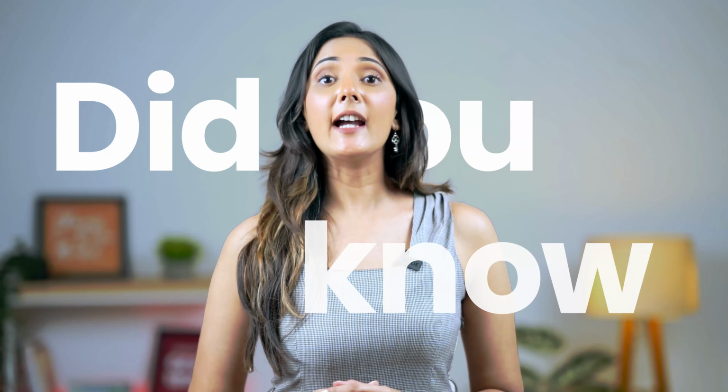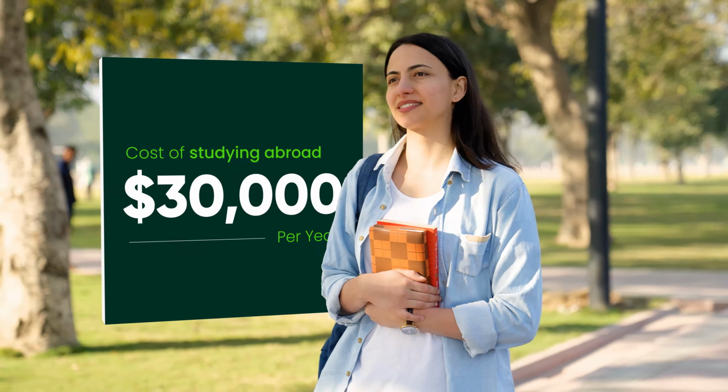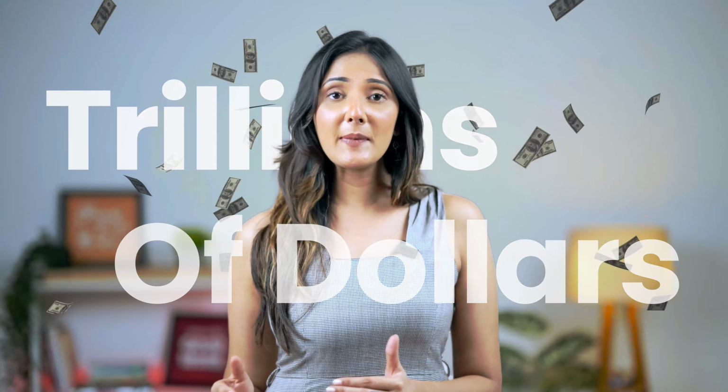Did you know that the average cost of studying abroad can exceed $30,000 a year? Surprising, right? The student debt in the US alone is in trillions of dollars. This means that financial planning while studying abroad is at the forefront right now.